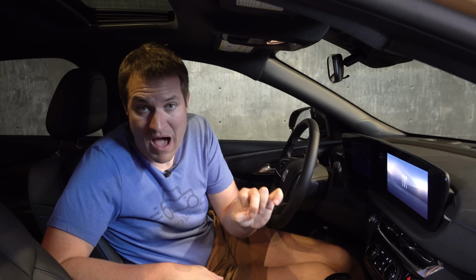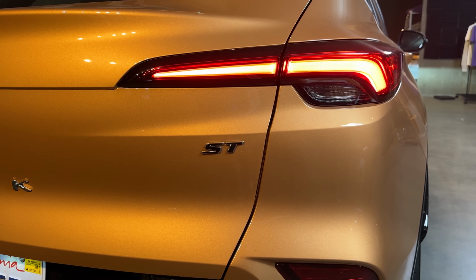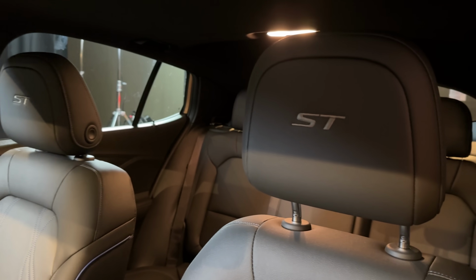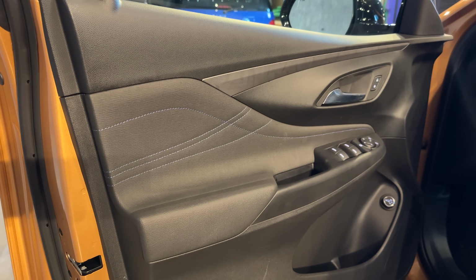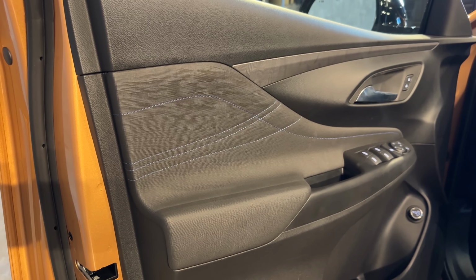Oh, and by the way, it's worth pointing out that this particular Envista is an ST model, which apparently stands for Sport Touring. This is absolutely meaningless in terms of the suspension. You don't get anything sportier. The engine power, you don't get any extra, but you do get ST embroidered into the headrest, which looks cool, and you get blue stitching on the seats. That's what comes with your ST. Plus, the door panels also have blue stitching, as you can see. It's on this plastic material, but it looks nice and sport touring-y.